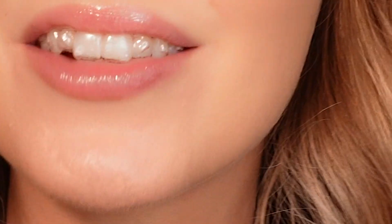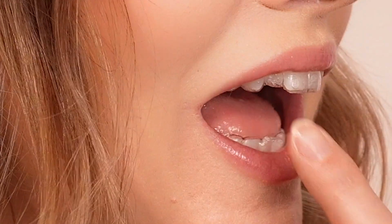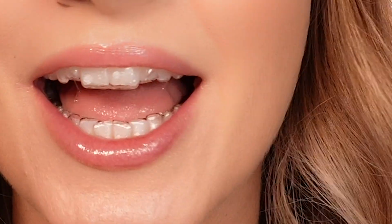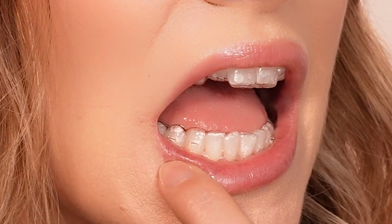I don't know if you can see, I've got 4 attachments on the top here on each side, and then 3 on the bottom there. And the process was really quick. I think all in all it was about 45 minutes or so.